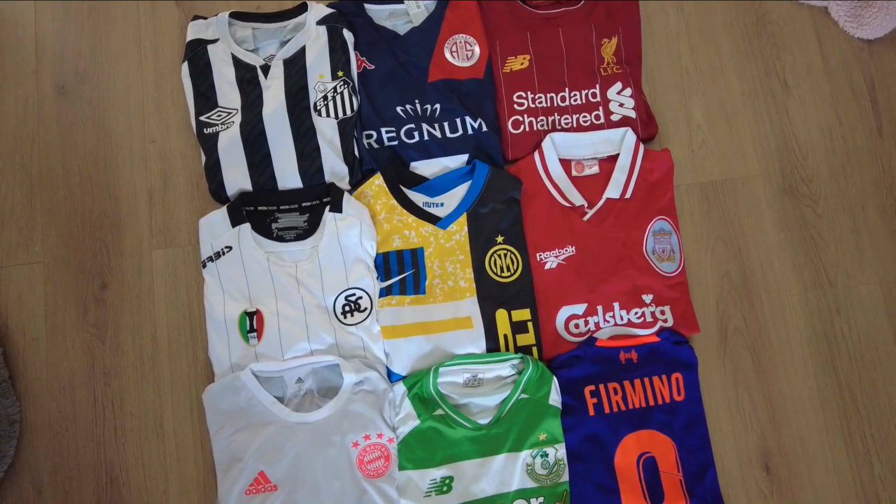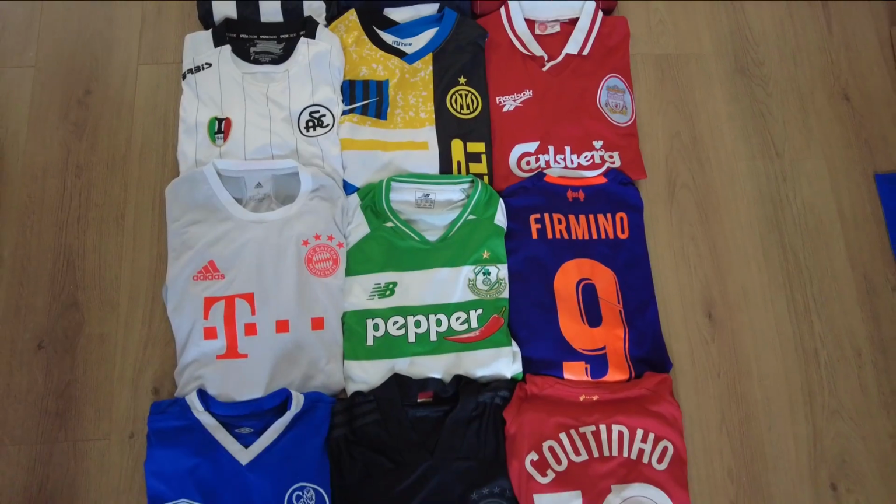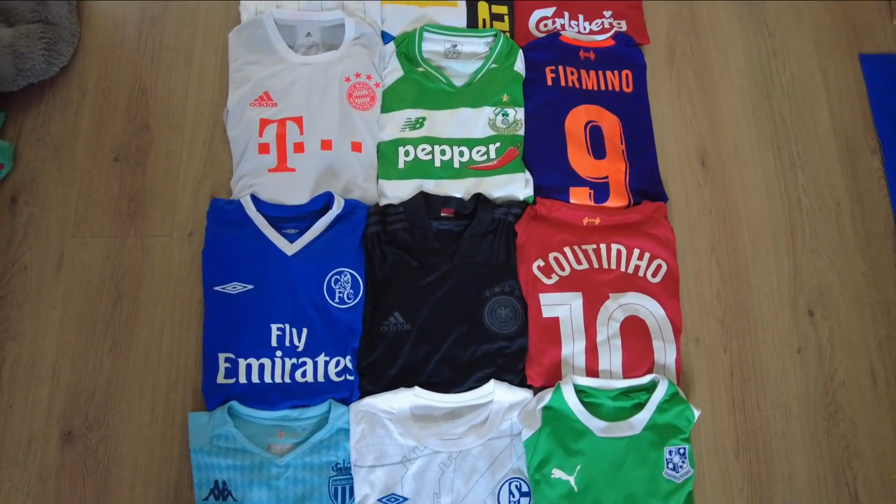So how do we do that? Well, we have to go out and buy football related items, we have to sell them, we have to take the profit, and then we buy the shirts we want for the collection. I'm mainly looking to collect Liverpool football shirts here and Welsh shirts as well.